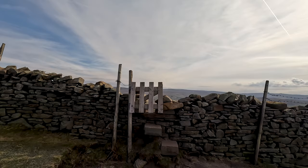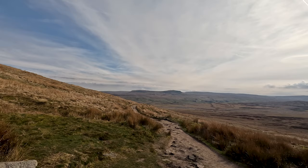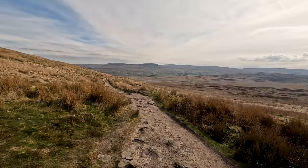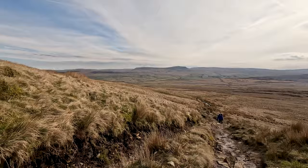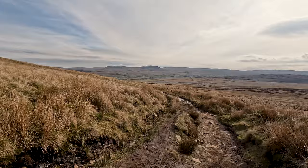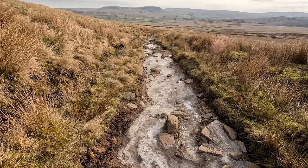Eventually you reach a wall stile, pass through the small wooden gate built into it and head away from the wall along the path. The path is now heading directly towards Pen-y-ghent in the distance. If I haven't mentioned it before, just how cold it is today. You can see how many of the paths are just ice.